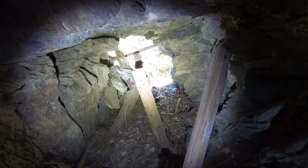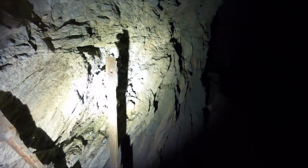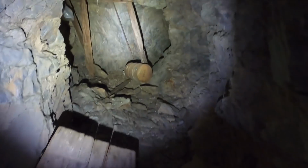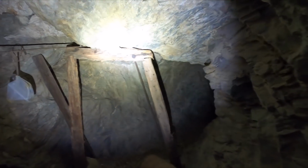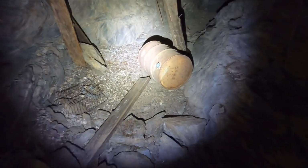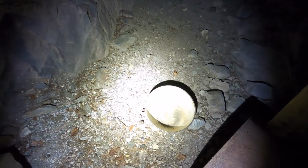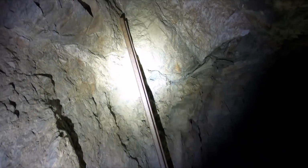So there's a look back towards the portal and all those collapsed timbers. And this almost looks like a door. And then right up ahead we got some pretty old timbering. Looks like a barrel. Ooh, and even enamelware. What looks like a bowl. Even a strip of rail.